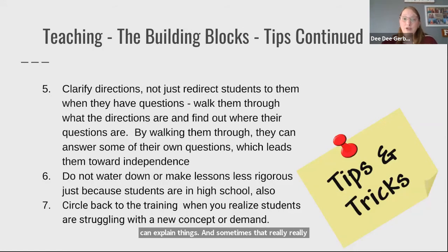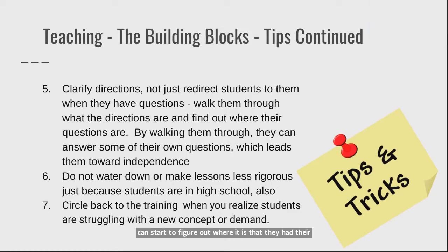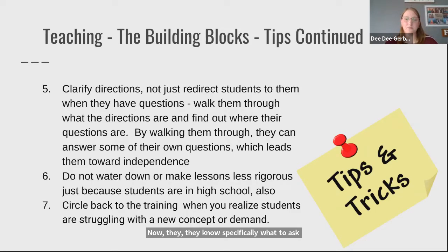Next, clarify your directions. If students ask you questions, don't just redirect them to the directions that you had before. Walk them through the directions and find out where their questions are. Sometimes you won't even know what's bothering them unless you've walked back through them with them. So this leads them to more independence because they can start to figure out where they had their problem. They know specifically what to ask, and they can go back and do that. Do not water down or make your lessons less rigorous, right? Just because students are in high school, because they're taking it.